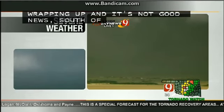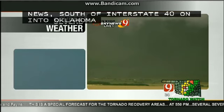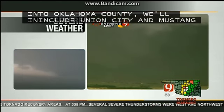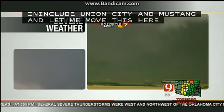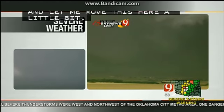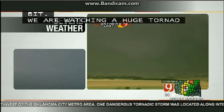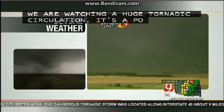And let me move this here just a little bit. Mike, hit that right here. Let's move this back to the west a little bit, will you? Yes. Okay. So, we're watching a huge tornadic circulation. It's a powerful storm. It's the type of storm that will kill you. So, if you can get below ground, you probably need to be below ground with this storm. Not probably, you need to be below ground.